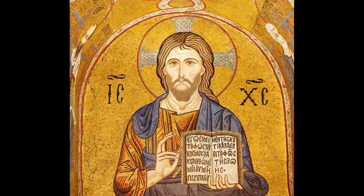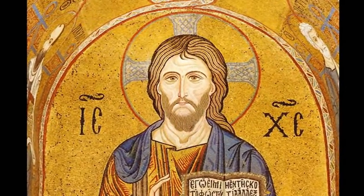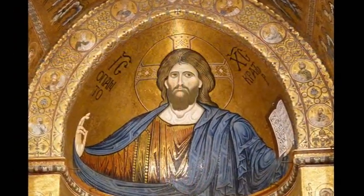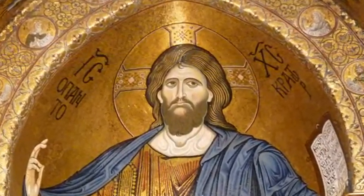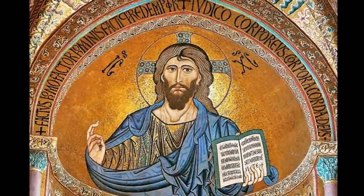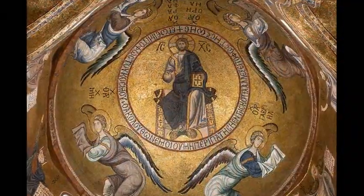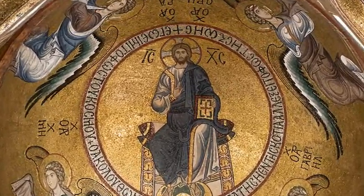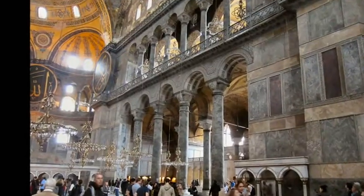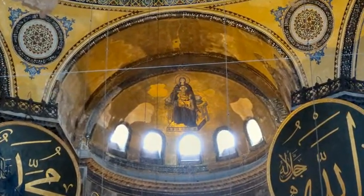Sicily has four outstanding examples of Christ Pantocrator, the true pinnacle of mosaic art. After the fall of Rome, the new Byzantine capital built the glorious Hagia Sophia.